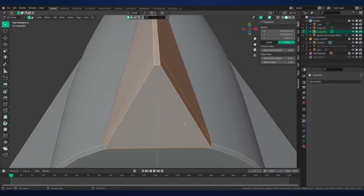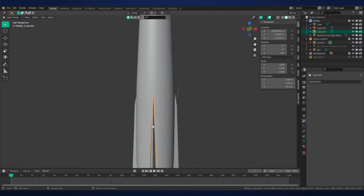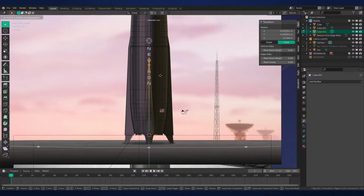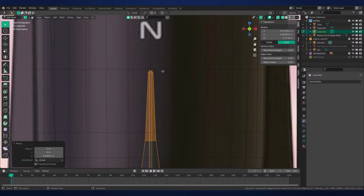What's up, Mars Chronican? Me neither. This is what we got so far. A simple shape and these strakes. And of course these need to be way lower. Now that you say it. Thank you. You didn't say it, but I said it.